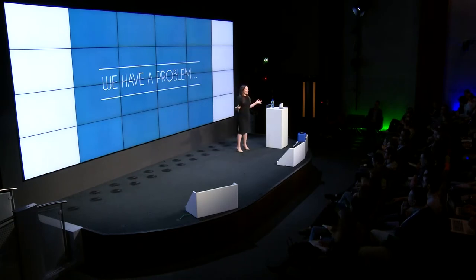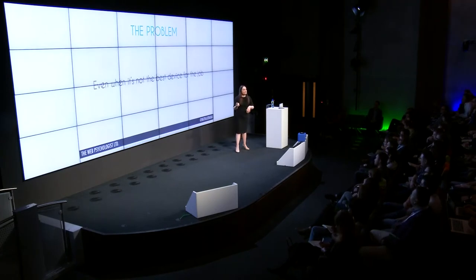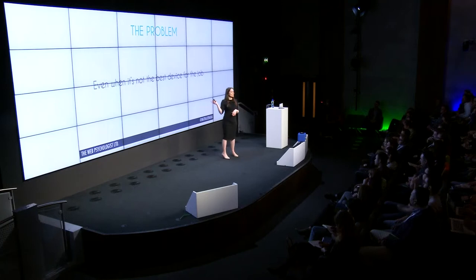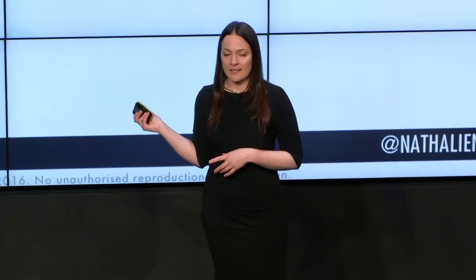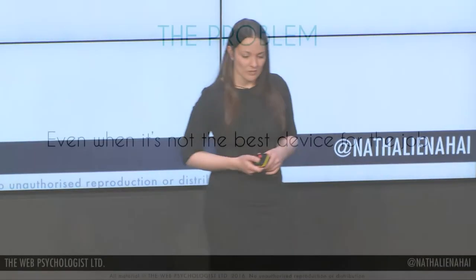So we have a problem, basically, and that's that we use our mobile devices for pretty much everything, not just the easy stuff, but even the stuff that would be better executed on alternative devices like desktops and things. And so when people encounter things like 10-second page loads and they're trying to complete an action which is too complex online, chances are that we're coming up against quite a large challenge.